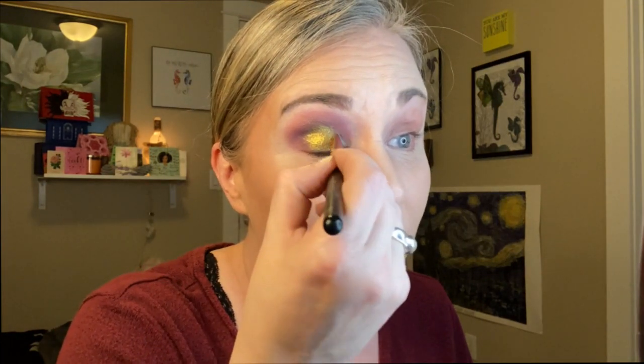Oh, that is so beautiful. Okay, let me grab another brush here, and we're going to go into this shade right here. And that is called Diamond's Desire. I might regret not putting that blue shade on my lid, but I think it's going to look really cool as an inner corner highlight. Let's put this down here. Ooh, wow.